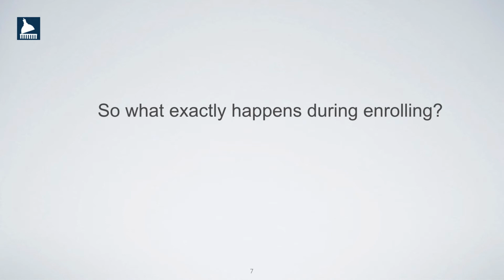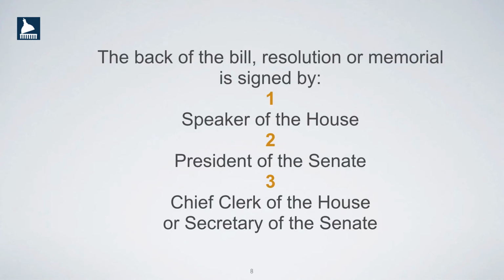So what exactly happens during enrolling? Enrolling is a simple process where the back of the bill, memorial, or resolution is signed by the Speaker of the House, the President of the Senate, and the Chief Clerk of the House for pieces of House legislation, or the Secretary of the Senate for pieces of Senate legislation. These officials are verifying that the legislation went through every step required by the Constitution, statutes, and rules, and that the passage or adoption is above reproach.